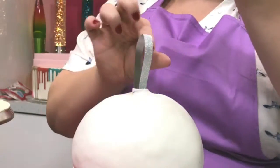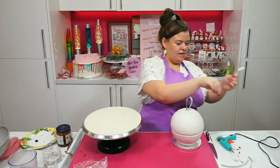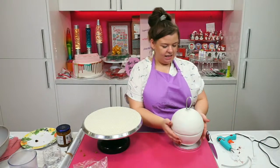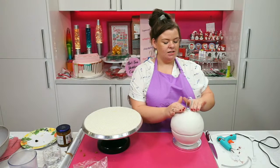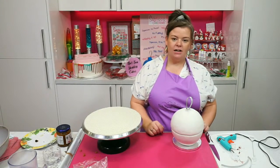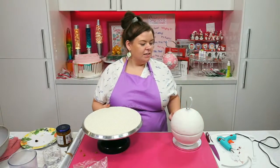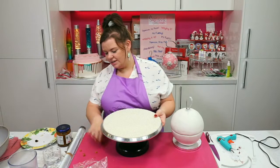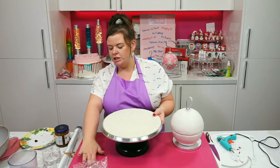Okay, so that's glued down there nice and strong. Give that a minute to set, even though it holds the weight anyway, it's just so the ribbons hold nice and tight in there, so we don't have to worry about the whole cake just falling apart. But to be honest, I think that's just me being a little bit overcautious.